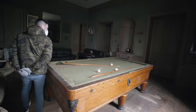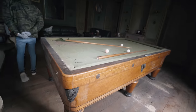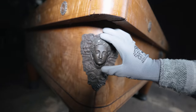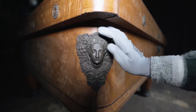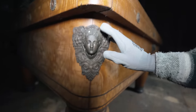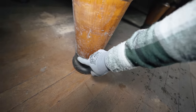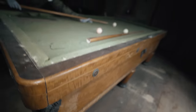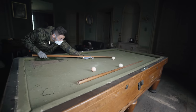Now, we haven't pointed out the pool table itself yet, but have a look on the sides. They have this very detailed design with all those heads. It's definitely one of the most beautiful pool tables we found. Even down beneath, so well detailed. I think it's one of a kind. Yeah, definitely.